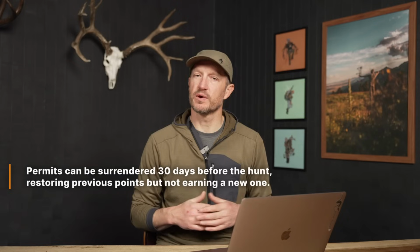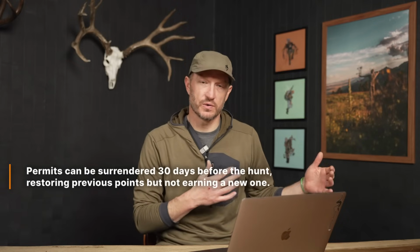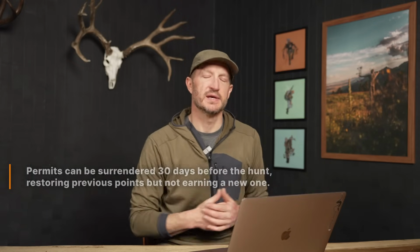Another question I get is, can you surrender a permit in the state of Utah if you draw it and you can't hunt? You can surrender your permit as long as you do so 30 days prior to your hunt. You will actually be reinstated your preference or bonus points. You have to surrender it 30 days prior. Also, you'll only get the number of points that you had prior to that draw. You won't actually get an extra point for that year's draw, but you can surrender a permit.